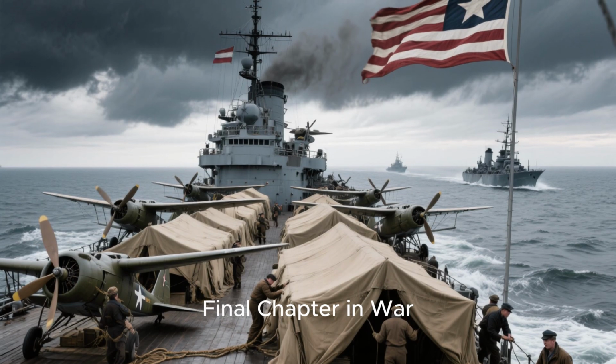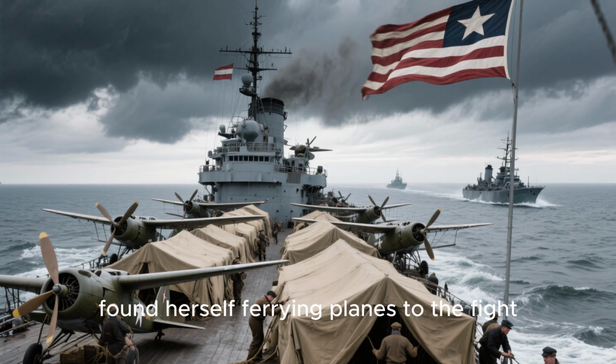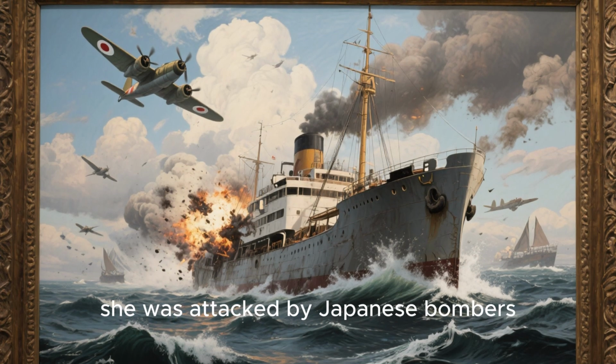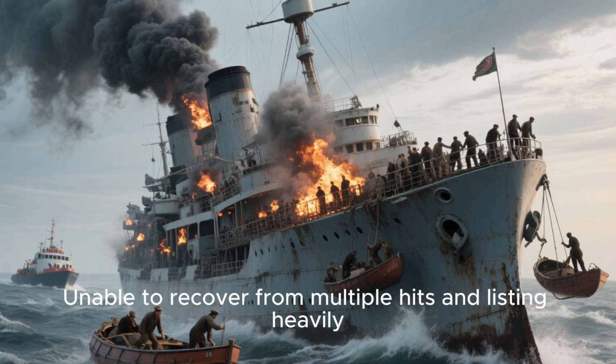Final chapter in war. When the Pacific War erupted in December 1941, Langley found herself ferrying planes to the fight. On the 27th of February 1942, off Java, she was attacked by Japanese bombers, unable to recover from multiple hits and listing heavily. Her crew abandoned ship. US destroyers finished her off to prevent capture, ending the career of America's first aircraft carrier.